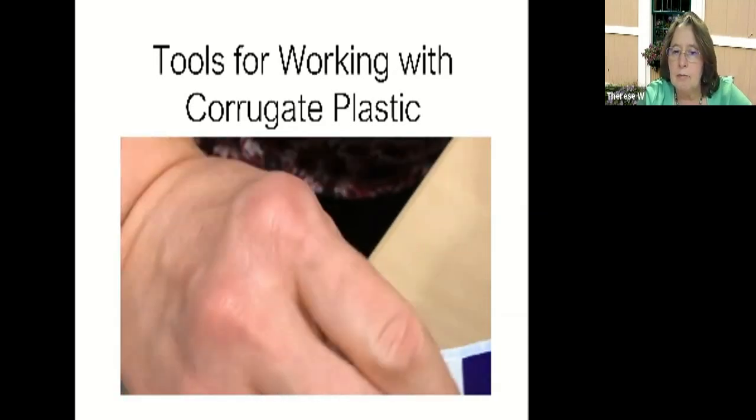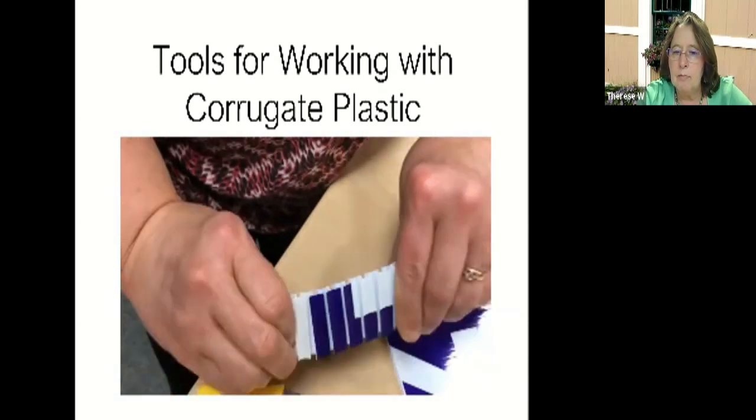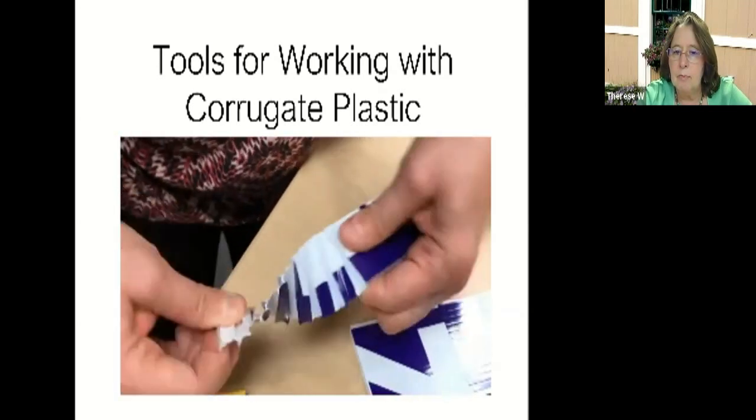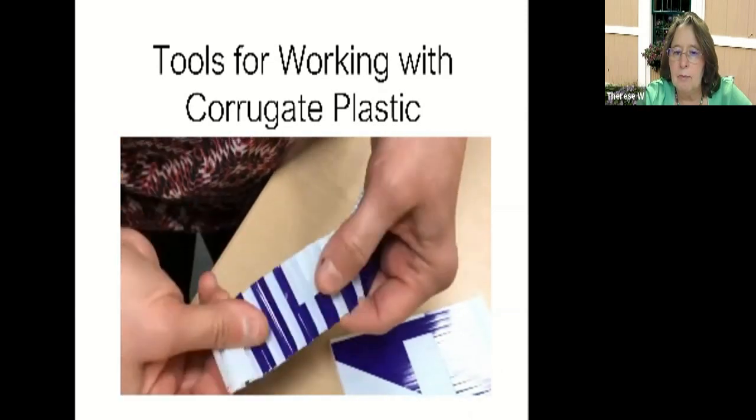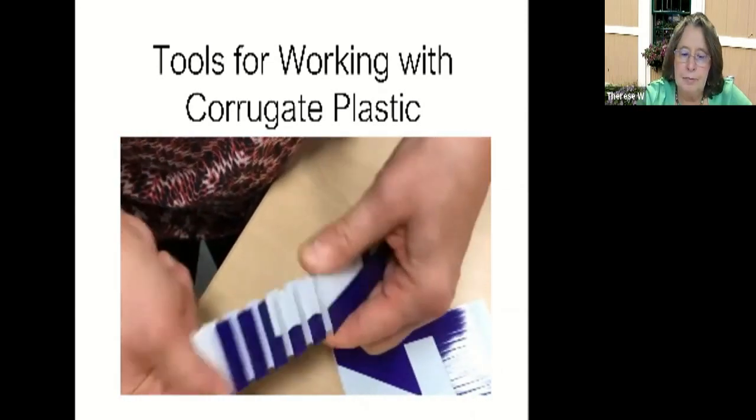Because check this out. Look at that. You get stretchy corrugated plastic that you can twist, you can make bracelets with. You can do a lot of cool, fun things with stretchy corrugated plastic.